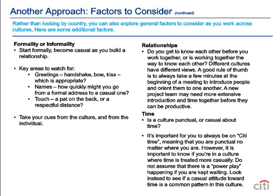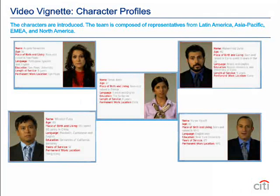Next slide, please. And I want to share with you one of the examples that we use to do all the things that I just said earlier. We've created these vignettes. So I'm going to take you through a series of slides that highlight some of the pictorial views of an e-learning tool that we've developed called Multicultural Teams. So what would happen is this screen would show up on the screen. We would identify the characters that are in this vignette. They're introduced, and these characters in this example come from Latin America, Asia Pacific, EMEA, and North America.